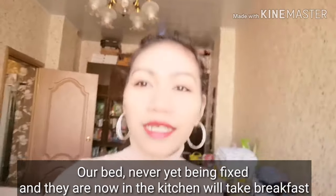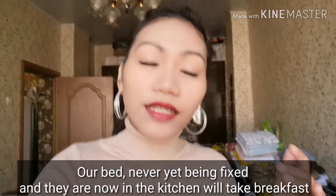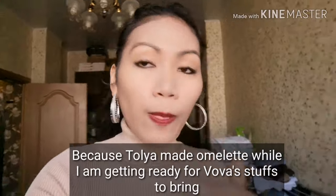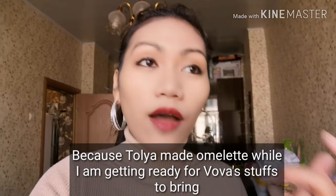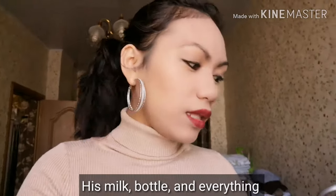As you can see, our house is very messy. Yung kamo namin di pa naligpit. Tapos ngayon, nandun sila sa kusina, mag-take ng breakfast. Si Tulia kasi gumawa ng omelette. At ako nga naman, naghanda ako ng mga dadalhin for Vuva stuff especially, like nappies, short, and extra shirt, and everything. And yung gatas niya, bottle, lahat na.